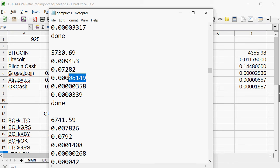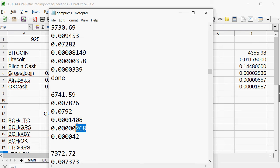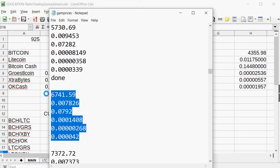This coin, Groestlcoin, going up even further. Now it's over 14,000. I guess we should have waited to sell against that. Maybe we could sell more. We'll see what happens with what little we have left and how much it's worth. XBY getting its ass kicked, 358 down to 268. And we have 339 going up to 420. So a very volatile period again.